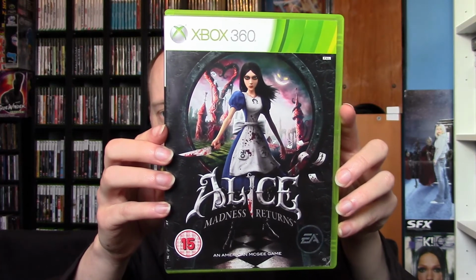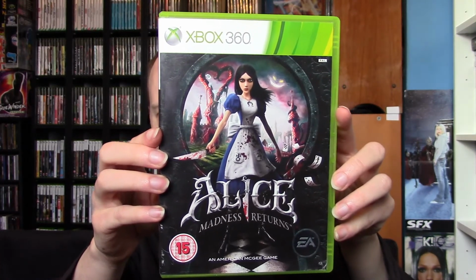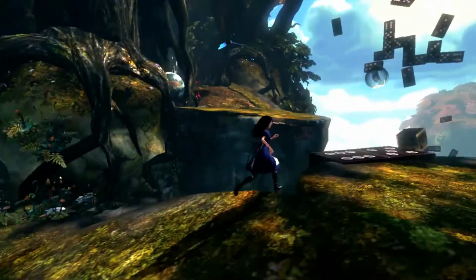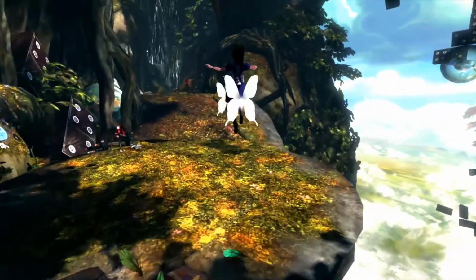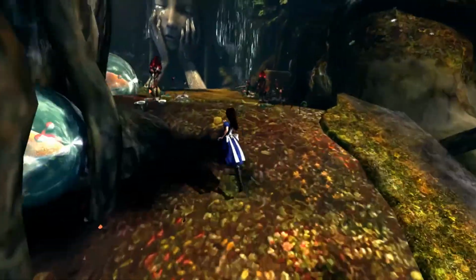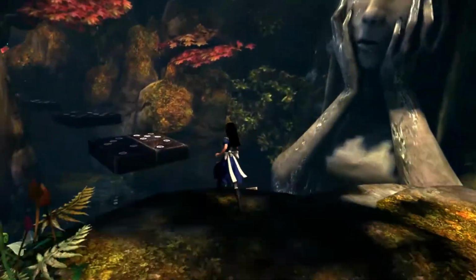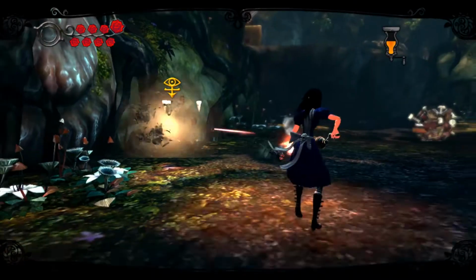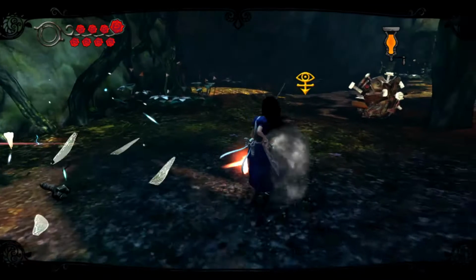And next up we have Alice Madness Returns on the Xbox 360. This is a psychological horror action-adventure game, and also had access to a bonus game download of the original American McGee's Alice, which was really cool. Something has gone horribly wrong in Wonderland. Can Alice save her once beautiful refuge and herself from the madness that consumes them both?